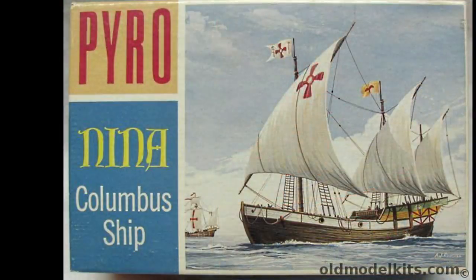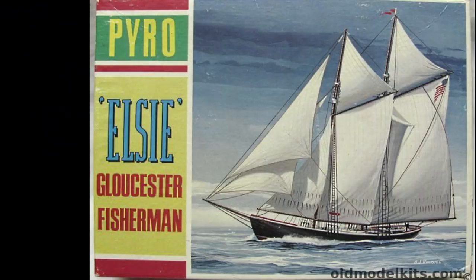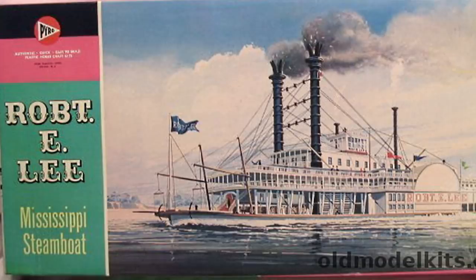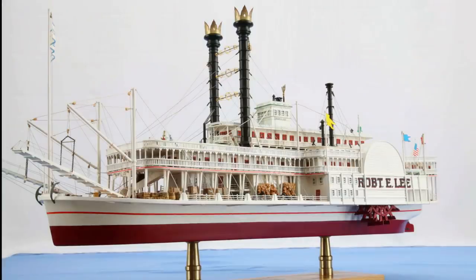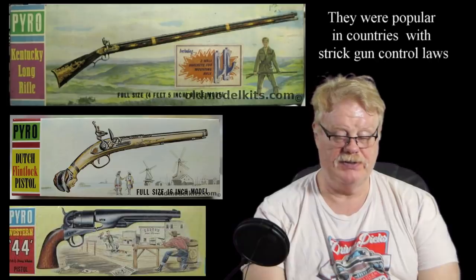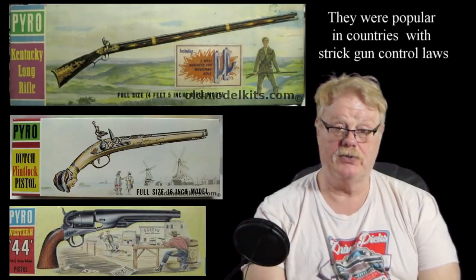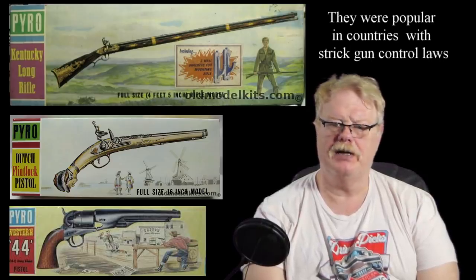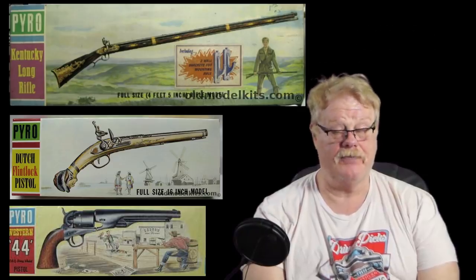From the late 50s, Pyro released a steady stream of larger ship models, and by 1967, they had nearly 30 of them. Obviously, since they were different scales, they never grouped them together. They also had ships from the Age of Sail, and they had a model of the Robert E. Lee Mississippi Steamboat that apparently was 21 inches long. The company offered an electric motor unit for ship models, so you could motorize your boat. One of the company's most unusual and interesting undertakings was its series of large-scale replica historic firearms. They made revolvers, flintlocks. They made a whole bunch of historic firearms, and I guess they sold because they made them for a while.